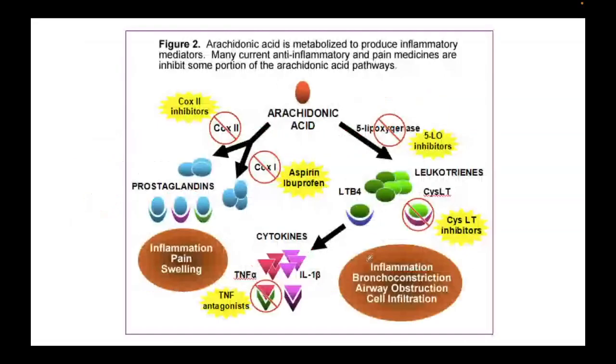So when we look here, in order to get prostaglandins, which are involved in inflammation, pain, and swelling, and we need inflammation, right, to heal, especially after injuries. These come from arachidonic acid. That's the precursor of prostaglandins. Arachidonic acid is in your cell membranes, and it comes from food. Shellfish has a lot of it, peanut butter has a lot of it. Animal produce has lots of arachidonic acid.